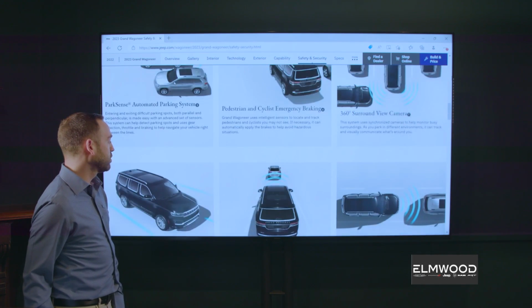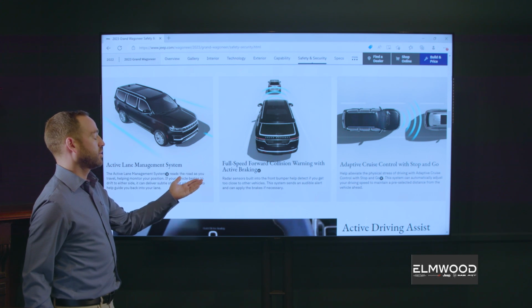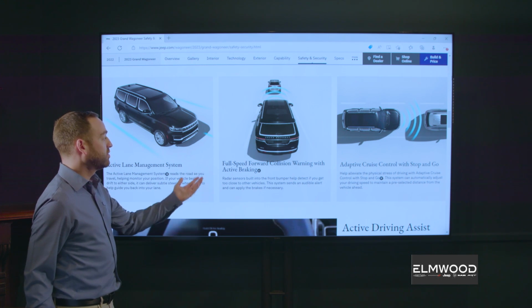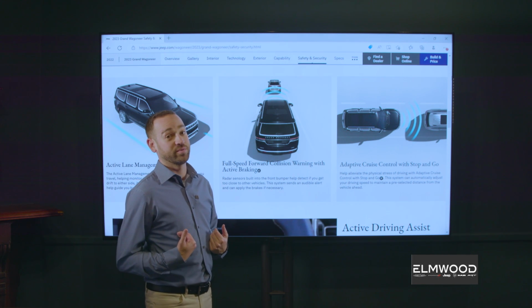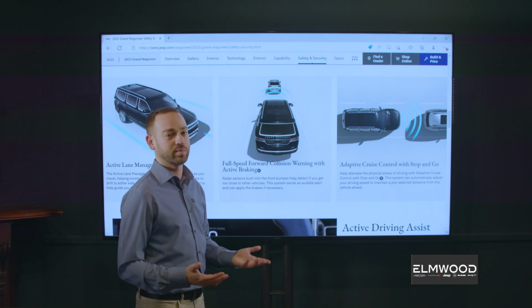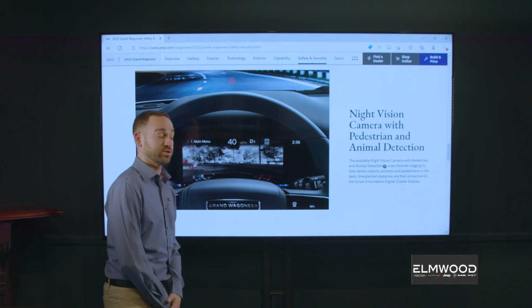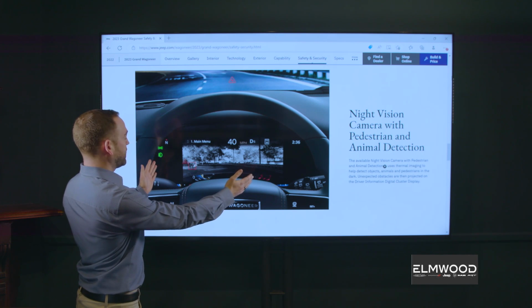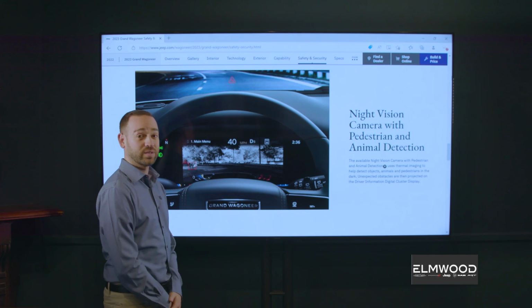And if we look down here, we also have active lane management, full speed forward collision warning with active braking, and most importantly for me is adaptive cruise control with stop and go. So if you're sitting in traffic or you're on a long road trip, nothing is better than having adaptive cruise control. One really neat feature that I like is this available night vision camera with pedestrian and animal detection. Now that comes right up in your digital display, and it can show you animals or people on a darkly lit road, and I think that's a really neat feature.